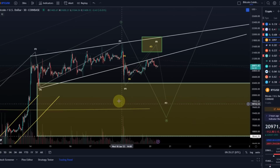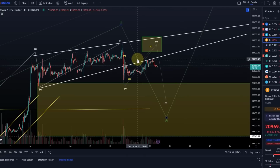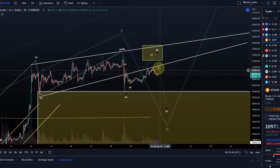What I cannot rule out is that we're doing a triangle. I talked about that in the last video, but it's not broken above that high, so the triangle option will get very unlikely. However, it could just be a normal B wave or even WXY, depending on what happens down here now.